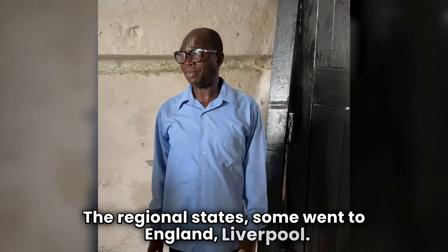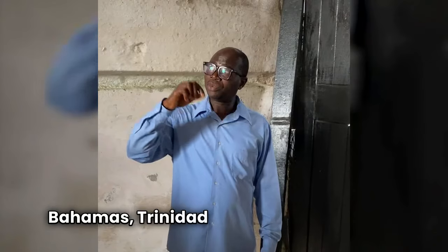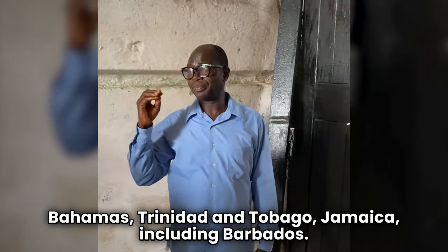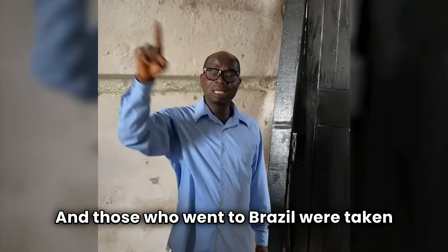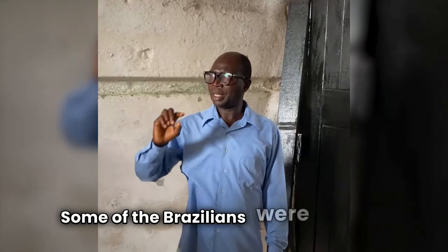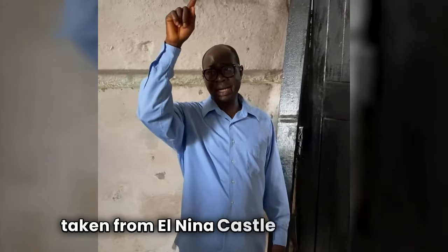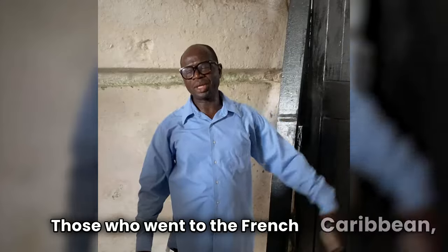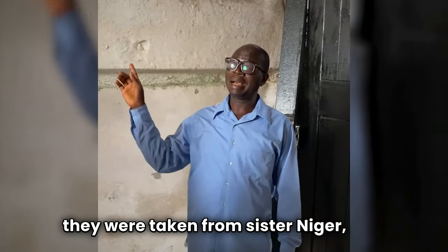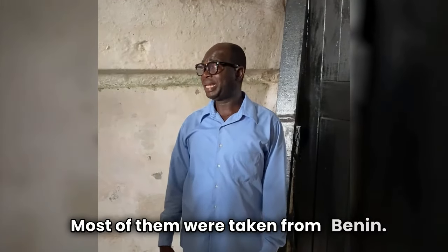Some went to England, Liverpool, and Liverpool was the biggest slave harbor in the whole of Europe. Others ended up in Bristol, Bahamas, Trinidad and Tobago, Jamaica, including Barbados. But those who went to Brazil were taken from Elmina Castle, because Brazil was a Portuguese colony. Some of the Brazilians were taken from Angola, East Africa. But Suriname, Dutch Guyana, Curacao were taken from Elmina Castle by the Dutch. Those who went to the French Caribbean were taken from Senegal, Goree Island. And those who went to Haiti, most of them were taken from Benin.